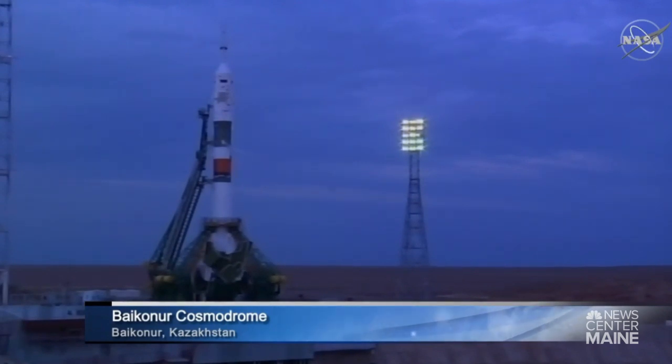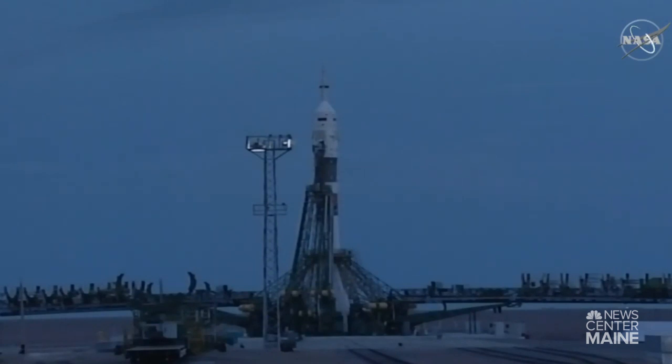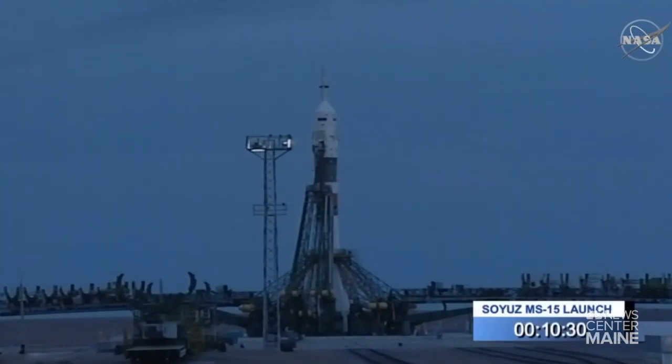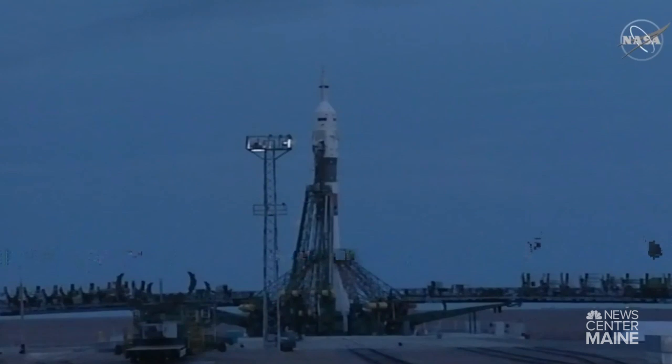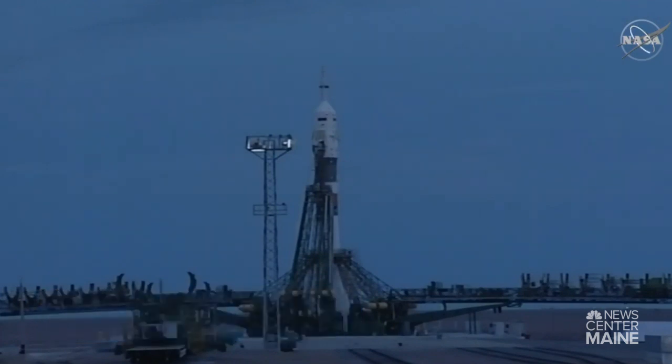We are 10 minutes and 42 seconds and counting down to launch. Representatives from NASA, Roscosmos, and the United Arab Emirates, along with friends and family, are all watching just a short distance away from the launch pad that we're getting a live look at right now over in Baikonur. For a quick update on all the activities there, why don't we go to Baikonur veteran and NASA Public Affairs Officer Rob Navius. Dan, it is sunset here in the Central Asian desert, and the multinational crew strapped inside the Soyuz MS-15 spacecraft is set to begin its six-hour journey to the International Space Station.